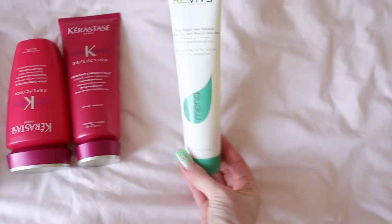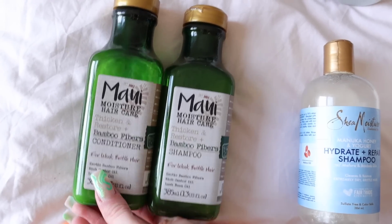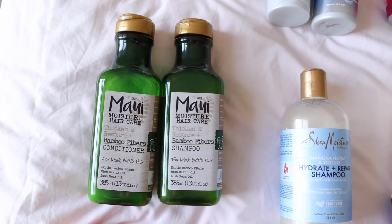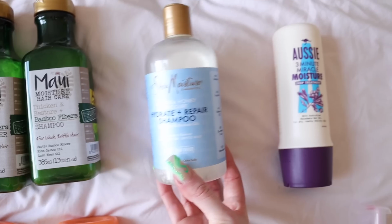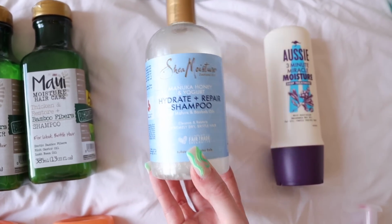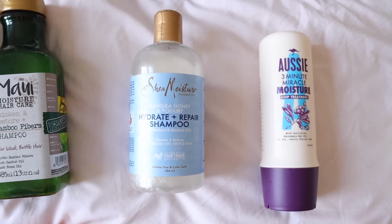I have this deep conditioner sent to me by Elvive ages ago. There's just a little bit left to use up. Then I have a few more natural-based drugstore brands such as Maui Moisture. This one doesn't contain any sulfate or silicone, so I use this when I want to go easy on my hair. I have some Shea Moisture shampoo left over. This hydrate and repair one I really liked, and the shampoo is so gentle that I've actually used it when I ran out of face wash and it didn't make my face feel dry at all. So that says a lot, but you really shouldn't use shampoo to wash your face.